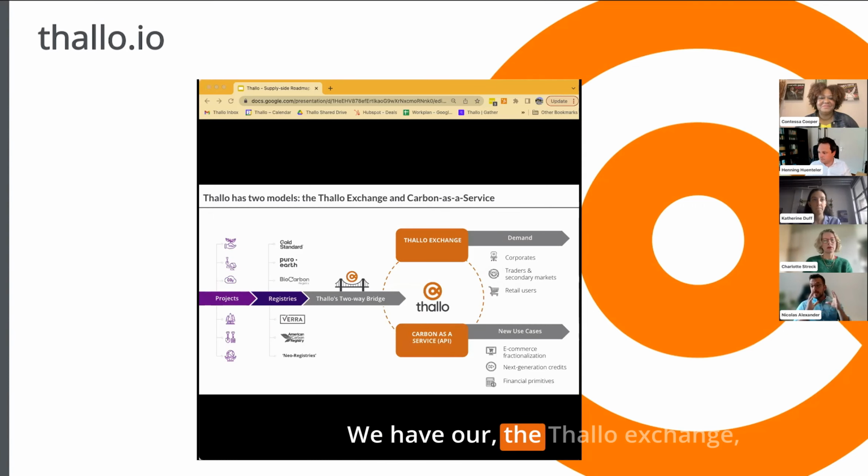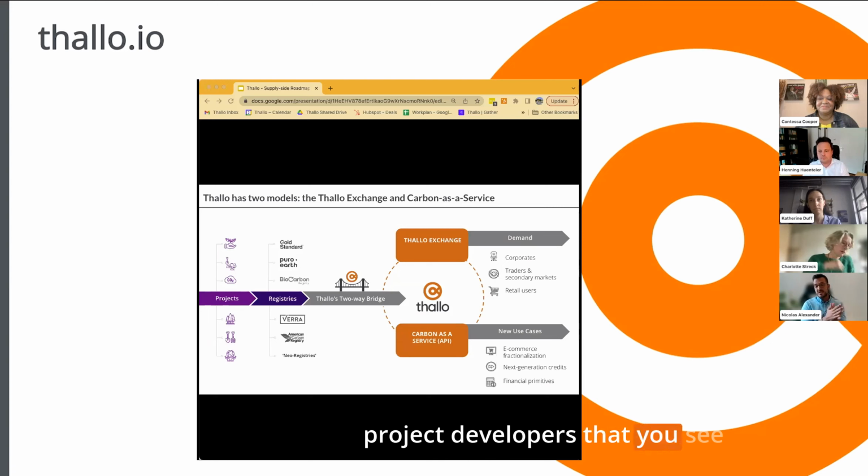We have the Thallo Exchange, which is essentially an ecosystem which allows buyers, sellers, and also traders to interact, buy, sell, trade, and retire carbon credits from accredited registries. We also have something called Carbon as a Service. Essentially, this is the same access to the supply side, those project developers that you see on the left, but accessing that supply directly via APIs.